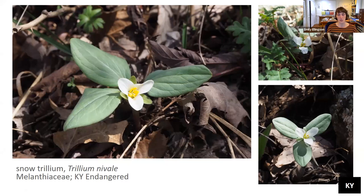It's actually endangered in Kentucky. There's only, I think, two or three sites. It's the snow trillium. It's another sort of harbinger of spring. It comes out in March, sometimes when there's still snow on the ground. It's very diminutive, small, delicate.